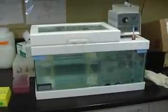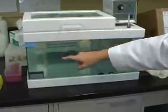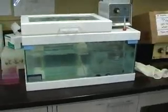Another gel that we run DNA on is called the denaturing gradient gel electrophoresis. This piece of equipment, you load the DNA in the top and then it runs down the gel. This takes about 18 hours to run. So usually this is something that I'll load late in the evening, and when I come back to work the next morning, it's ready to go.